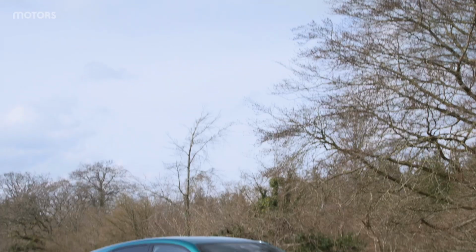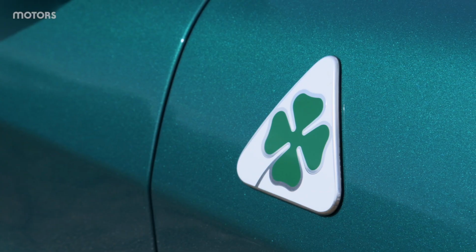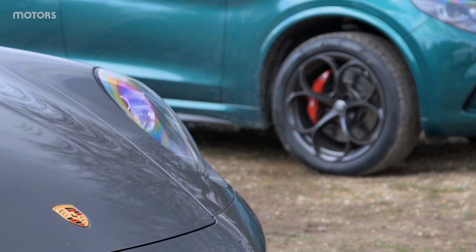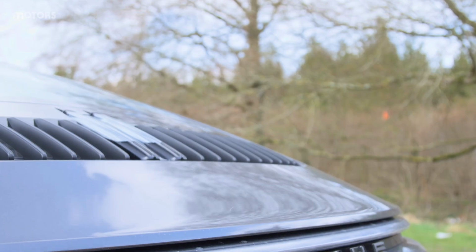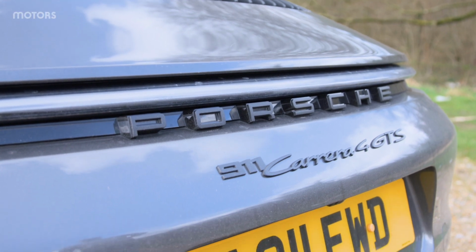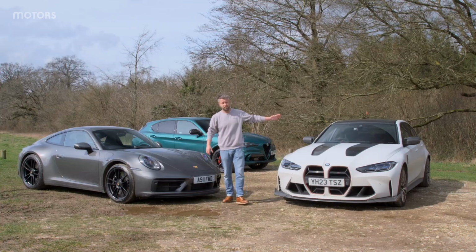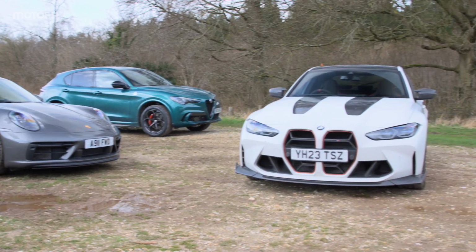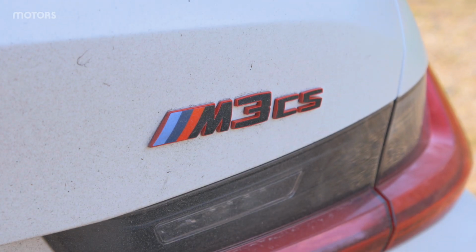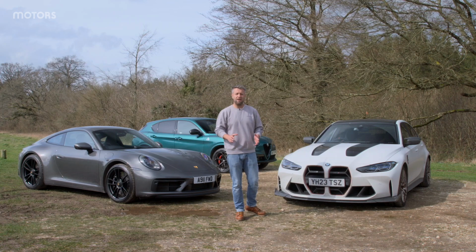We kick off with the Alfa Romeo Stelvio Quadrifoglio. It's a car which is designed for fun, but also practicality and spaciousness. We've also got the Porsche 911 here in Carrera 4 GTS setup, which aims to produce the kind of all-rounder experience that we expect from a 911, but with some more technology inside than ever before. And finally, we have this car which I'm sure you will have noticed because it's very difficult not to notice. It's the BMW M3 CS, a lighter, more hardcore version of the already quite aggressive M3.